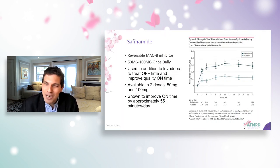Safinamide, now another monoamine oxidase B inhibitor. It's reversible, which makes it a little different from the previous two monoamine oxidase B inhibitors presented. It's given at 50 and 100 milligrams. And what we looked at here was a JAMA Neurology article published in 2017 that was very important and very informative. What we looked at here was, over weeks of use, safinamide versus placebo, and we saw the mean change in on time.